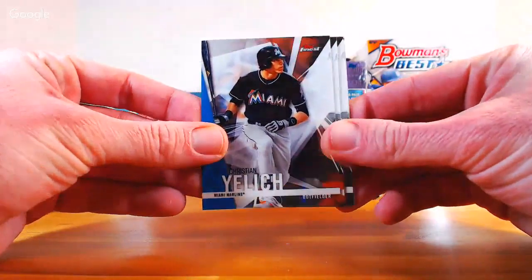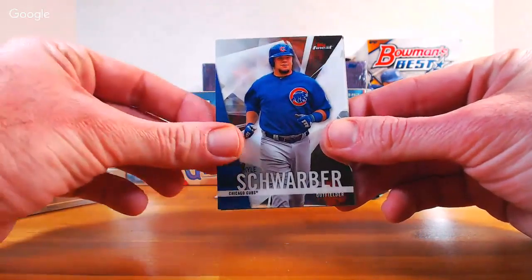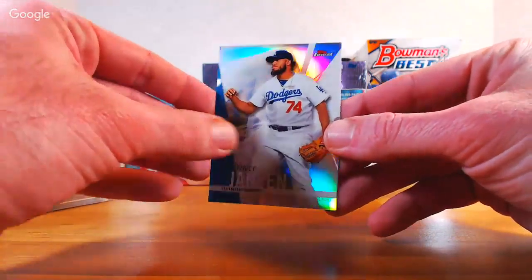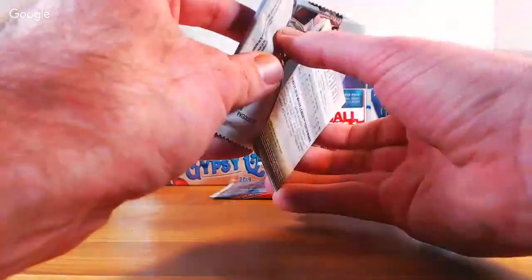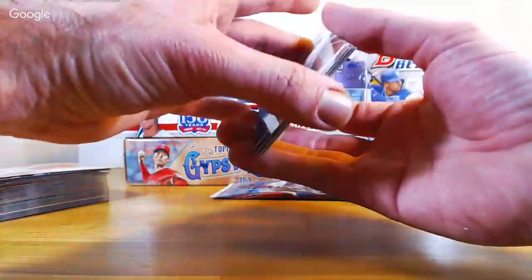Yelich, Miami. Kershaw, Dodgers. Schwarber, Cubs. Machado, Orioles. And Kenley Jansen, and that's just a base refractor. Dodgers. Oh, this is the number one. I can feel that it's a little thicker. It's purple, whatever it is.